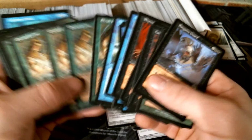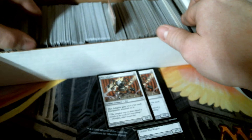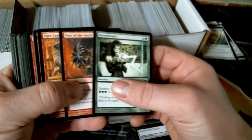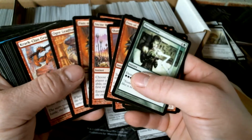A lot of really Elvish Lyrist. Man, I look at this and I see a whole lot of cards we used to play, but the problem with our format is we have such a huge pool of cards to choose from that a lot of times there's a lot better versions.